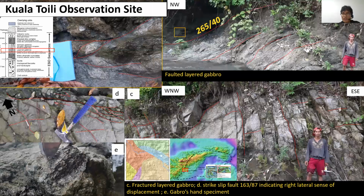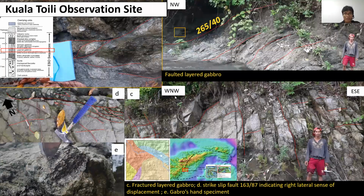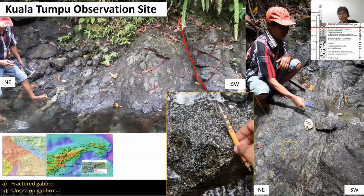So if you see here, we are walking from the older part of the sequence where we got ultramafic, and now we got into the layered gabbro. So this is the highly fractured layered gabbro. And then after that, this outcrop of the possible isotropic gabbro. So we are getting an almost complete sequence of East Sulawesi ophiolite.